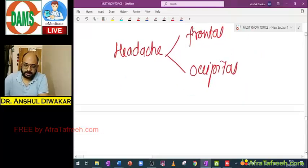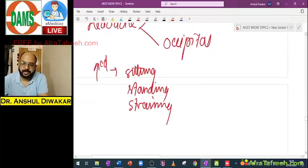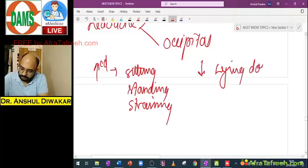Frontal or occipital, right? It is increased by sitting, standing, straining, and decreased by lying down.